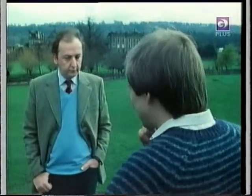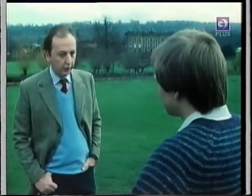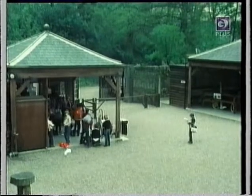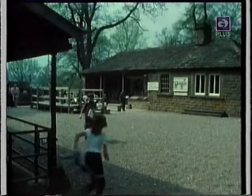Now, the farmyard has been set up very recently, but it's not in fact a working farm, is it? No, it's not a working farm. It was set up in 1973. Well, it was opened in July 1973, and it's been going ever since then, open 7 days a week through the summer. It was really my mother's idea.